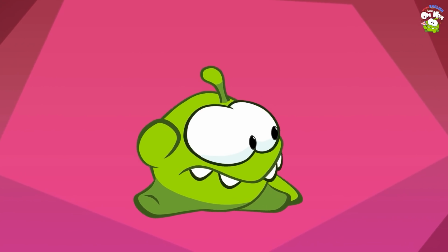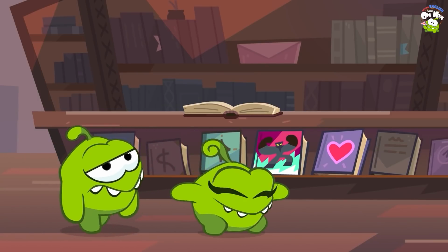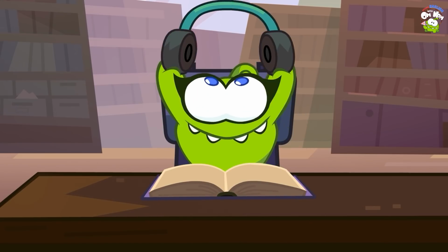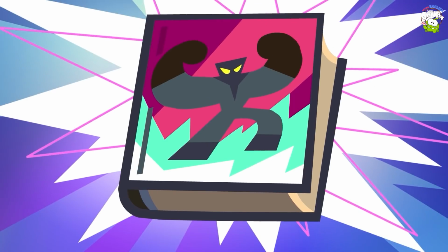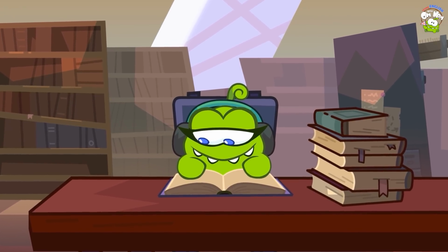What else can we do, Om Nom? What a great idea! Om Nelle loves to read big books. Om Nom loves to read too. He likes to read comic books. What kind of books do you like to read? Reading is great for you.